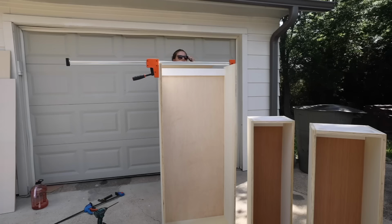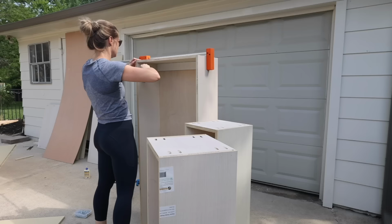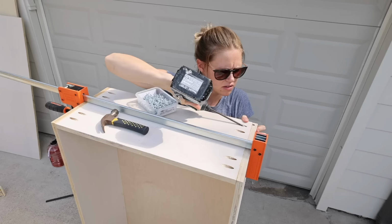Okay. That's one big clamp. The big clamp ended up being worth every penny as it was so helpful to be able to tightly clamp everything together as I was screwing it in.